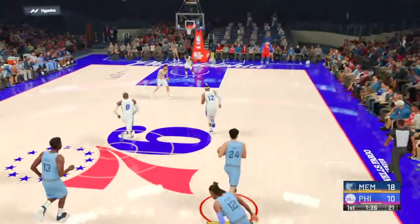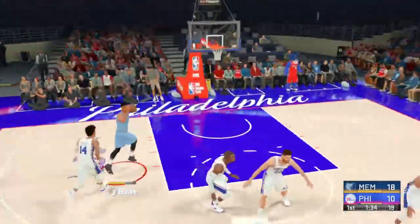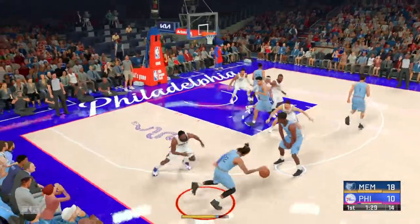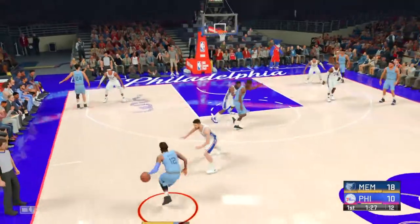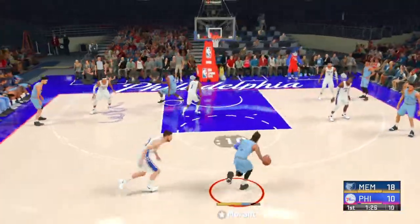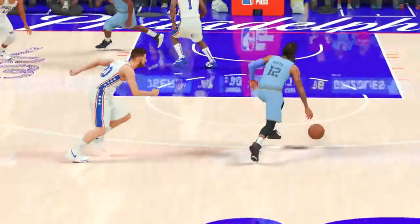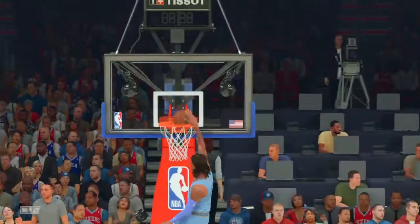And the Grizzlies going the other way now. Passes to Bane. Morant against Harden. And here's Morant. And finished off by Morant. And they have owned the paint so far, and the score reflects it.